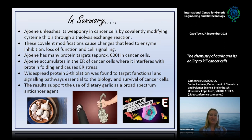So it unleashes its weaponry in cancer cells by covalently modifying cysteine thiols through thiol-disulfide exchange. These covalent modifications cause changes that lead to enzyme inhibition, loss of function, and altered cell signaling. Ajoene has many protein targets in cancer cells. It accumulates in the ER of cancer cells, where it interferes with protein folding and causes ER stress. And widespread protein S-thiolation was found to target functional and signaling pathways essential to the biology and survival of cancer cells. And I suppose you could say these results support the use of dietary garlic as a broad spectrum anti-cancer agent.